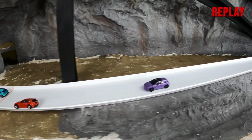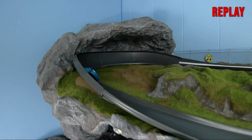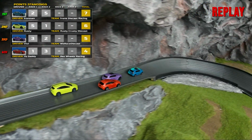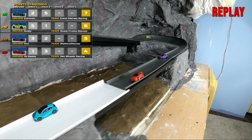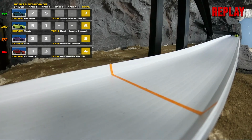Another missed opportunity for Yo Daddy. If he could have avoided getting on the wall, it looked like he had the speed to make the pass on Iron Man. In any case, Iron Man takes the win, Yo Daddy in second, Vivi and Rusty in the back. Points are real close with Iron Man on top with 7, Yo Daddy at the bottom with 4. He needs to get it in gear if he wants a shot at winning this thing. Can't afford these mistakes. It's all or nothing this round.